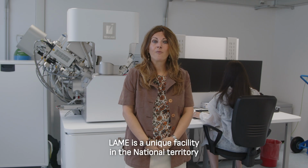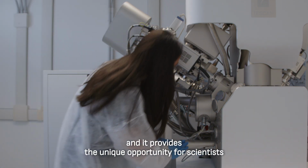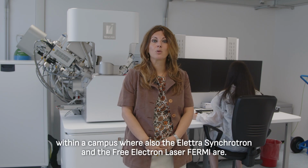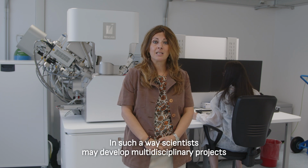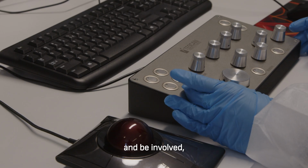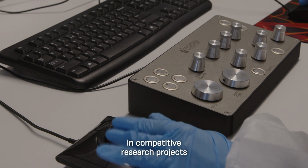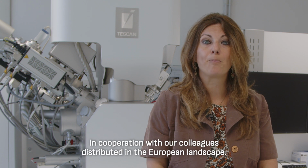LAME is a unique facility in the national territory, and it provides the unique opportunity for scientists to work in a multidisciplinary environment, being located within a campus where the Elettra Sincrotrone and the free electron laser FERMI are also located. In such a way, scientists may develop multidisciplinary projects and be involved, thanks to the geographical location at the border with the European countries, in competitive research projects in cooperation with our colleagues distributed in the European landscape.